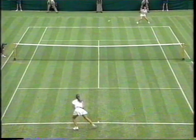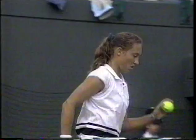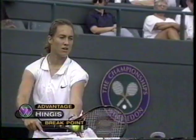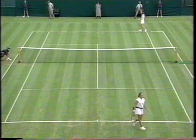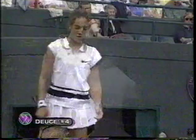Advantage, Ms. Hingis. So now Hingis with yet another opportunity to go to 3-1 here. This becoming a very crucial game. She gets out of it again. A good serve. That's unusual. In this game, Hingis has had 3 break points and has missed 3 returns of serve. You don't see that happen too often.